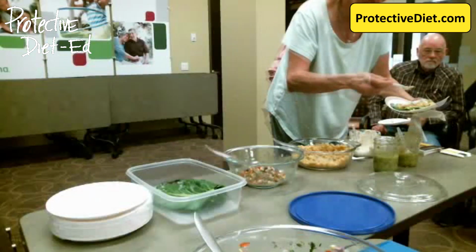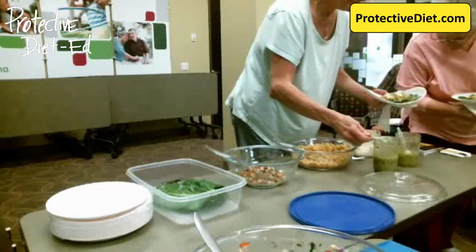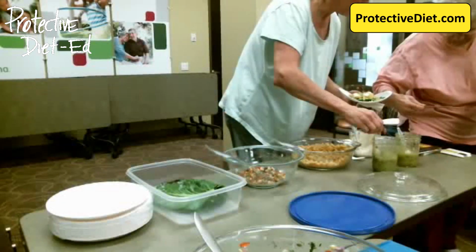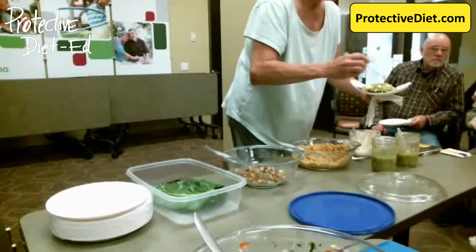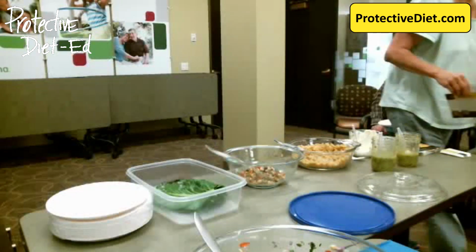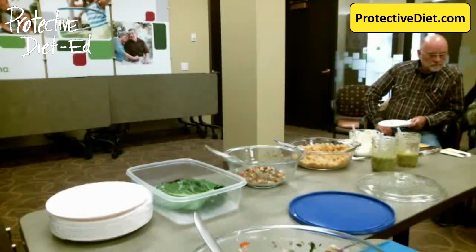What kind of brown rice do you use? This one is Lundberg brown rice. It's a short grain brown rice. I order it online from Amazon. We have a link for it on Protective Diet's website. It auto ships to my door. It's the best price, but you can find it at any grocery store that carries that brand.